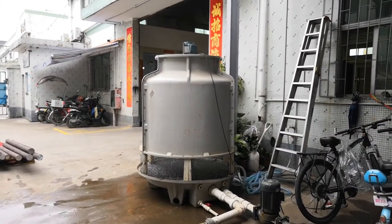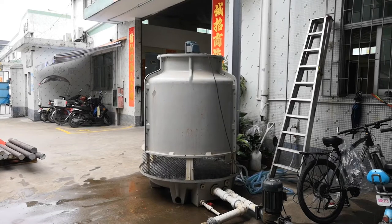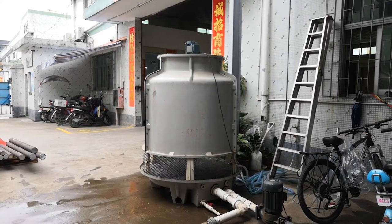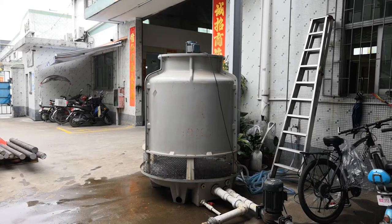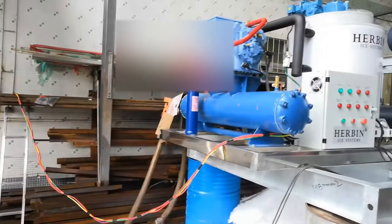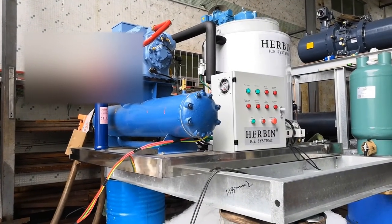There's the water circulation between the water cooling tower and the condenser. Normally the water cooling tower is located outside of the user facility, and this machine will be located inside of the user facility.